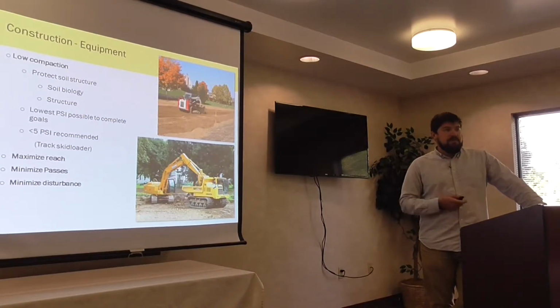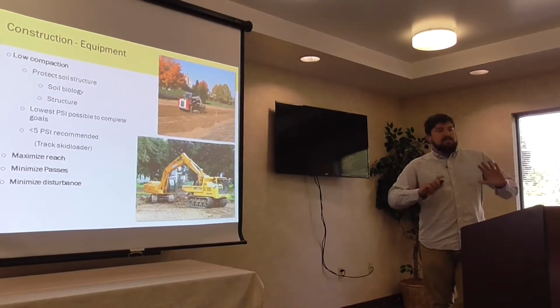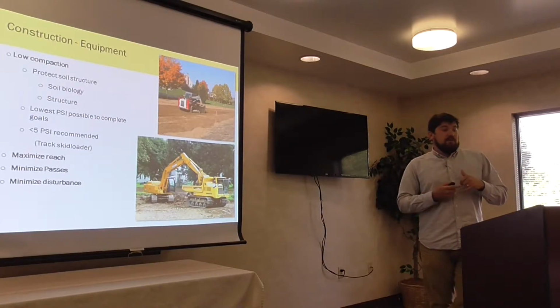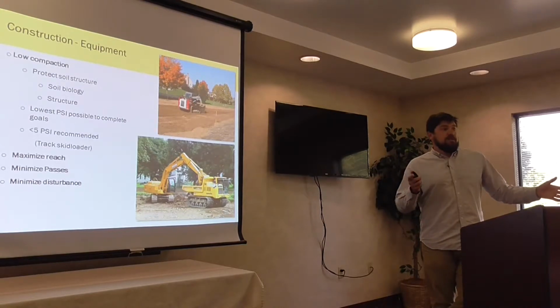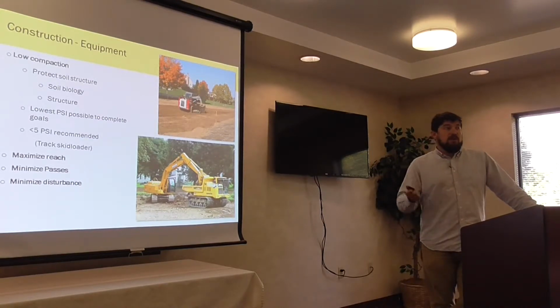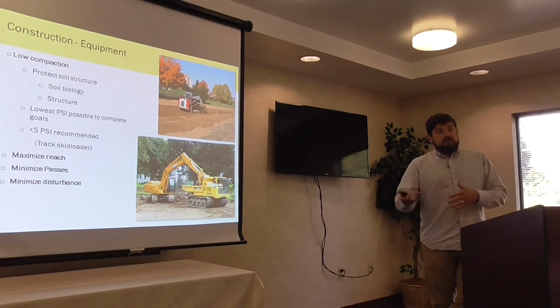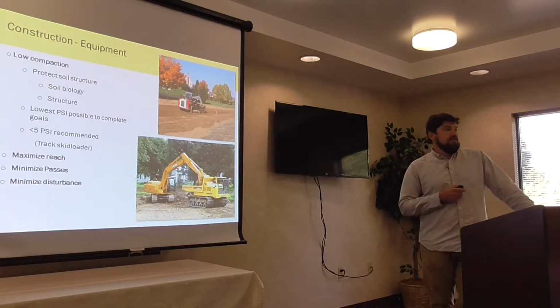Generally, if you can work from the edges, work from the edges. I always tell my contractors, when in doubt, stay out. I've worked with guys who say, this is a low ground pressure track skid loader. And we look it up and it's not. That's what you were told, but it's not. And if you go in the stormwater BMP, you're going to seal everything off, and it's not going to infiltrate.